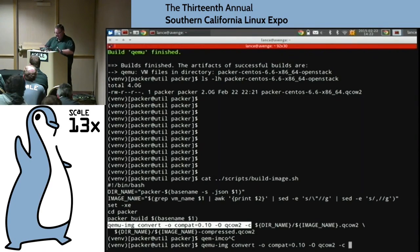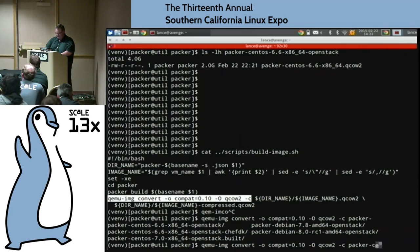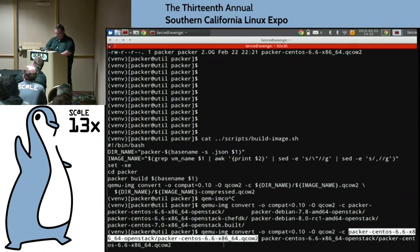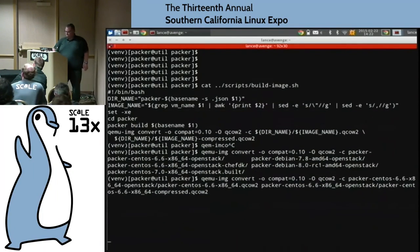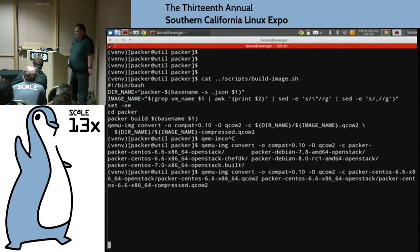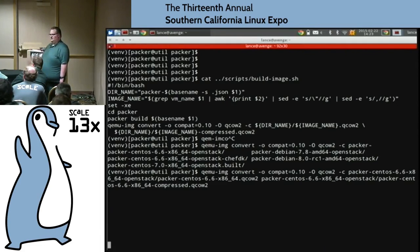And so here I'm telling it I want the output to be qcow2, compress it is -c, so I'm going to take this image, CentOS 6, that file, and then I'm going to output it to basically the same file, but I'm going to give it a compressed name. And that's just a nice little thing you can do with the qemu-img command. You can convert it into other file formats. And so it's essentially recreating a new qcow2 file, but it's compressing it down. So all those bits that you put zeros on are now deduplicated, and it's not filling out the whole thing. So here it's recompressing it.